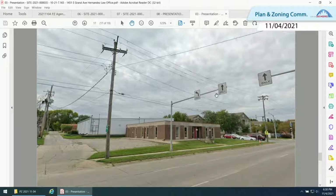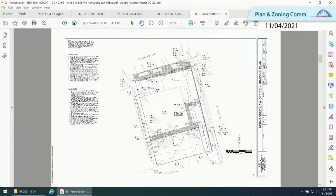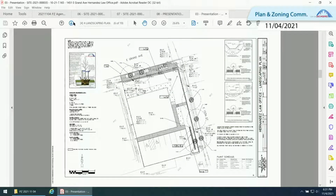be required to bury. Just moving forward, the estimate provided by Mid-American is that it would cost over $200,000 to bury these utilities, where the total project cost is $300,000. So that utility burial represents 66% of the actual project cost, or a 66% overage of that budget. So here's the site plan that they've provided. You can see they are doing some landscaping and some street trees along East Grand Avenue and other site improvements. So it will be an improvement over what's there today.